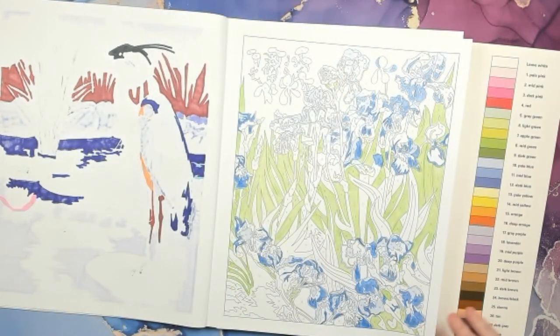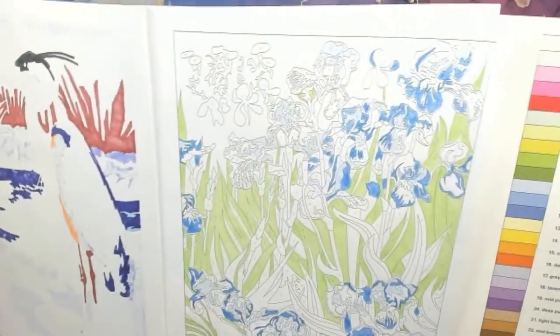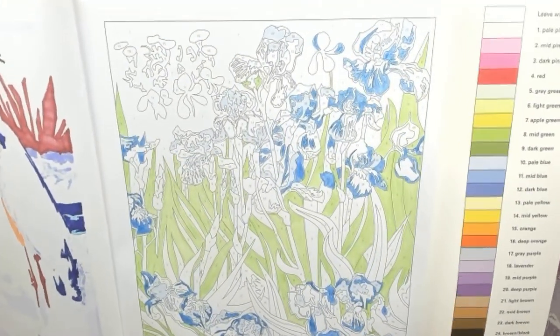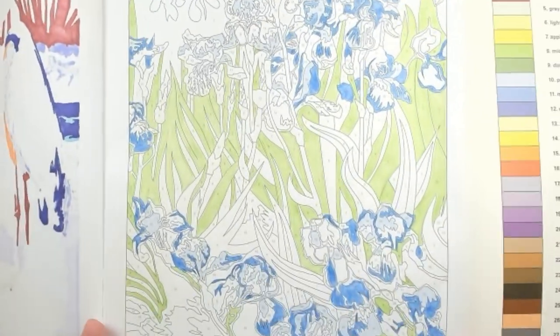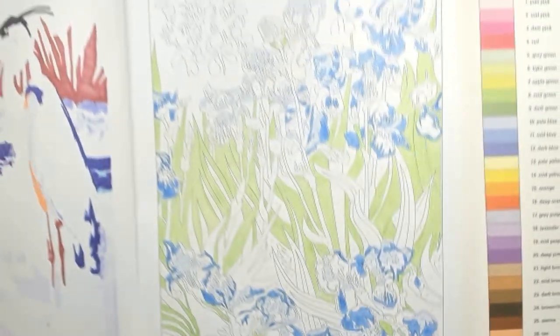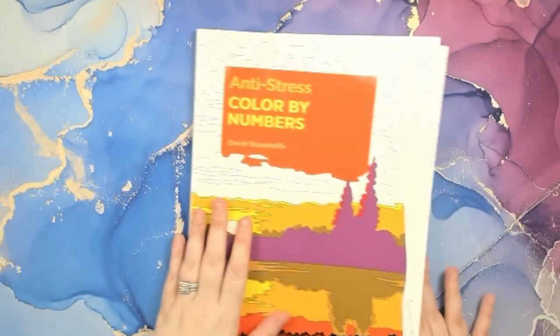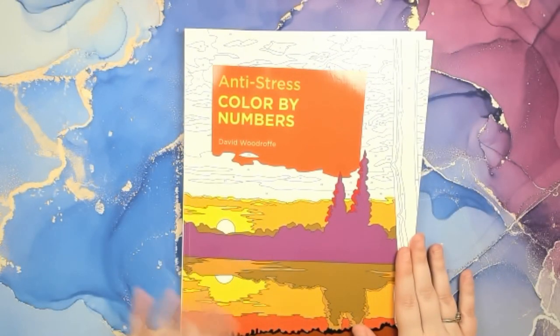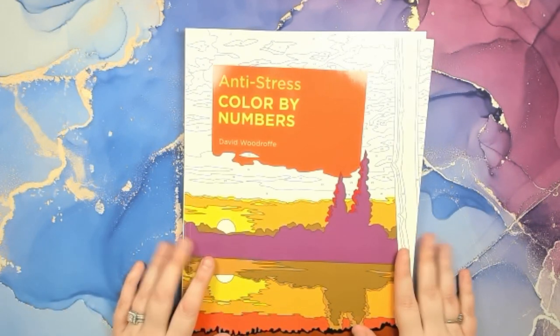Okay, and that's all that we're going to color for tonight. See you in a part two video. This is what it's turning out to be. I don't know if you guys can tell very much. The flowers are starting to form. We haven't got too much done yet. So yeah, I will leave the book linked down below. It is Anti-Stress Color by Numbers by David Woodroffe. I'm using a variety of colored pencils.